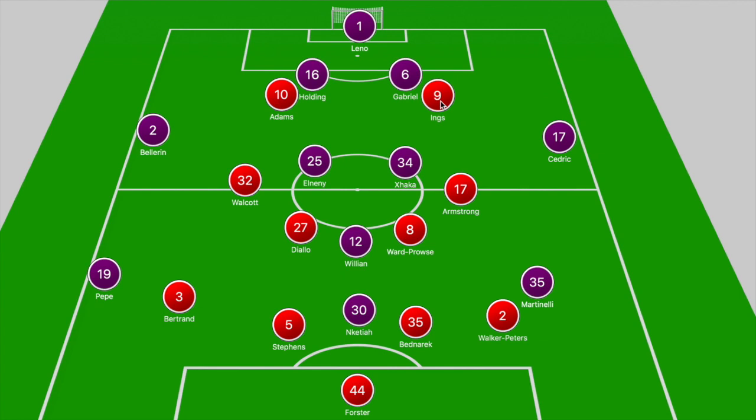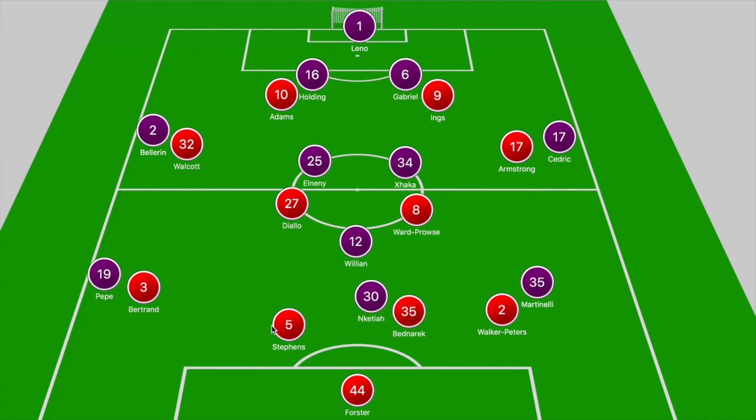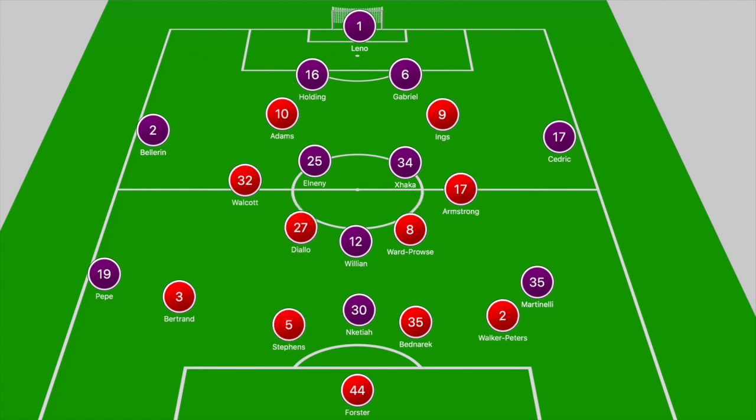First we'll start with Southampton. They had Adams and Ings stepping out to the center backs, Walcott and Armstrong pushing out to Cedric and Bellerin, and then Diallo and Ward-Prowse would step higher on El Neni and Xhaka. That means that one of Stevens or Bednarek would have to push forward to Willian, but that wasn't always the case for the Southampton side. We did see variations in the manner in which they did look to press.